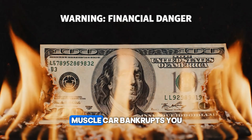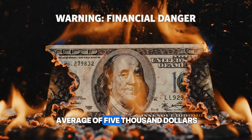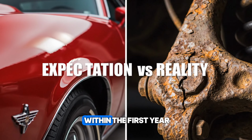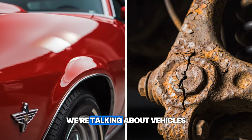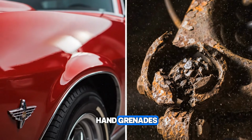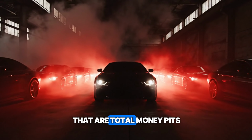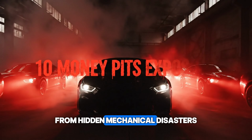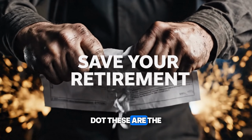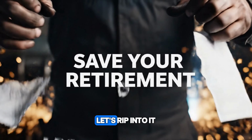What if your dream muscle car bankrupts you? Owners report spending an average of $5,000 in surprise repairs on these specific cars within the first year of ownership. We're talking about vehicles that look like American legends but are actually financial hand grenades. Today, we are exposing 10 muscle cars that are total money pits. From hidden mechanical disasters to parts that literally don't exist anymore. These are the traps you need to avoid if you value your retirement fund. Let's rip into it.